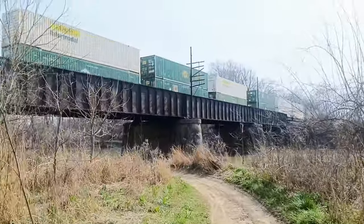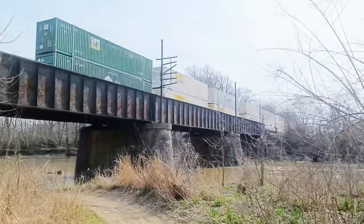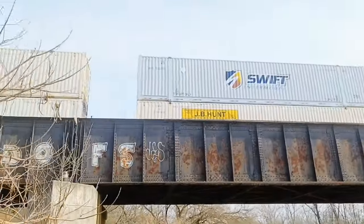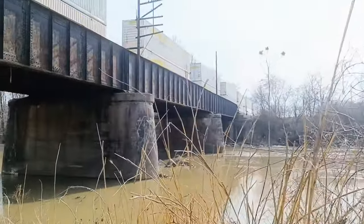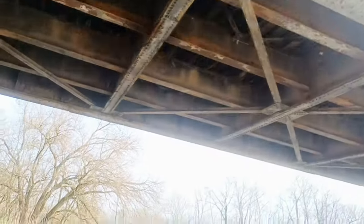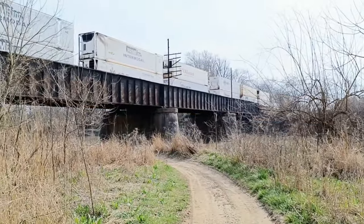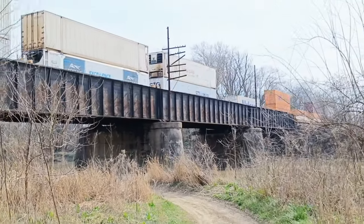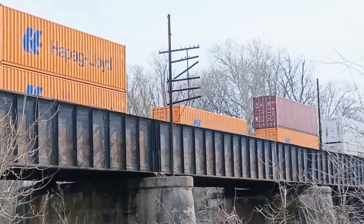Couldn't get my gimbal on, guys. It's being uncooperative. I think it's a learning curve with all the camera equipment I've gotten over time. So bear with me. The way it sounds underneath. Another train came out, guys. Little foam pole wire up there. Too cool.